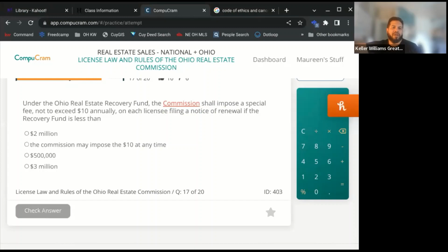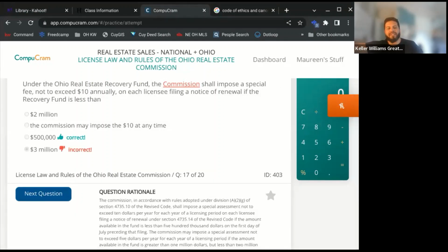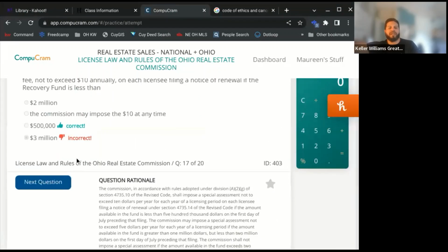Under the Ohio Real Estate Recovery Fund, the commission shall impose a special fee not to exceed $10 annually on each licensee filing a notice of renewal if the recovery fund is less than $2 million, or the commission may impose $10 at any time, or $500,000 or $3 million. Remember, lightning round. If you don't know, guess. D, 3 million. So if the fund is less than 3 million, it's 500,000. So the commission imposes that rule if it goes below 500,000.